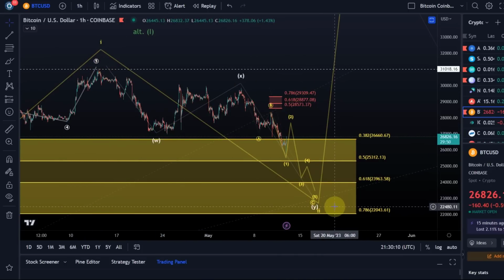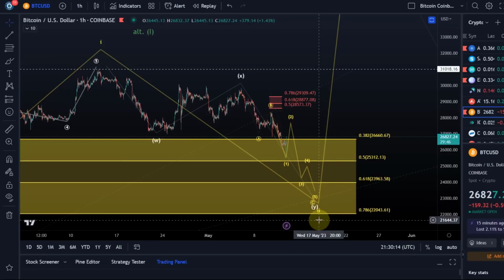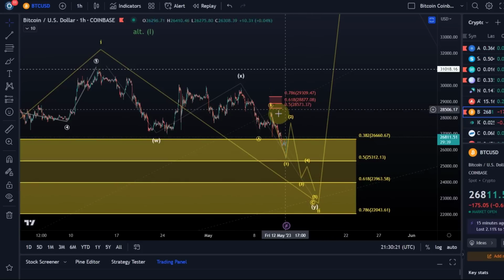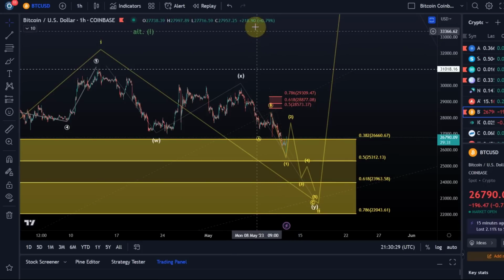I have added a second scenario now that we can take a look at in a second. I nearly find the other one more likely because it is also in line with many other crypto charts, and it works equally well, if not even better, on the Bitcoin chart. So we need to pay attention to that other scenario as well. We're going to take a look at that.